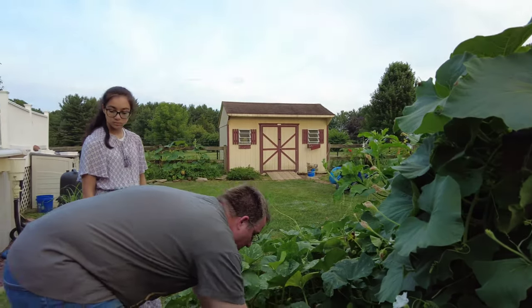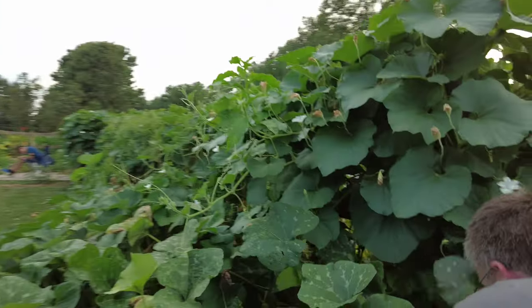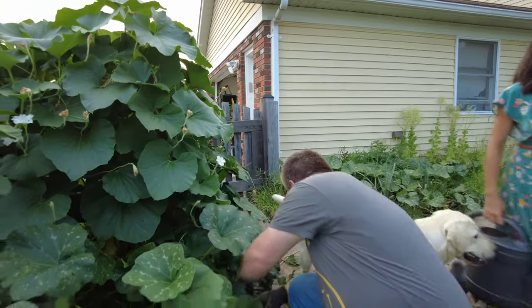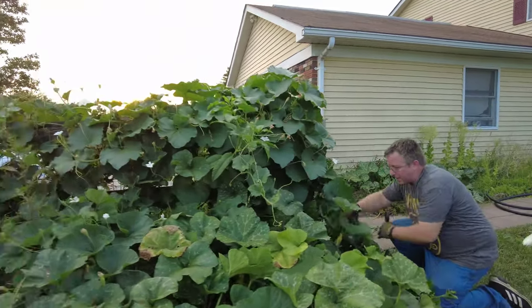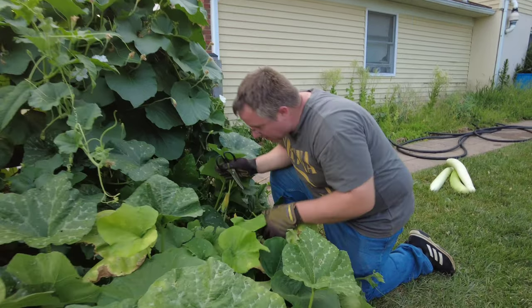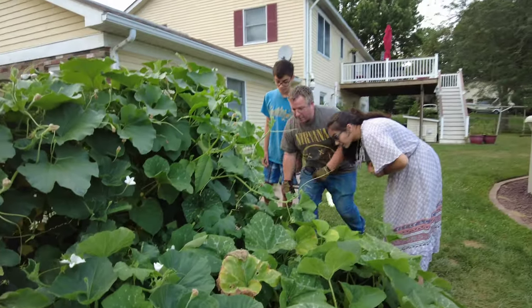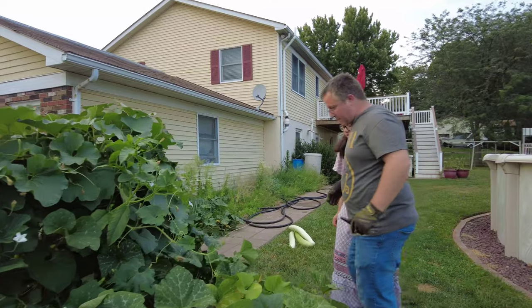Help Daddy look. Pumpkin. There was a pumpkin in here, dude. What? Yeah, there is a pumpkin. There's a green one. There's two over here. Yeah, there's pumpkins. Yeah, it seems two pumpkins are gone. Probably winter. There's a squash in there. There sure is. Oh, get the squash. Yeah, I'm working on it. Okay, careful.